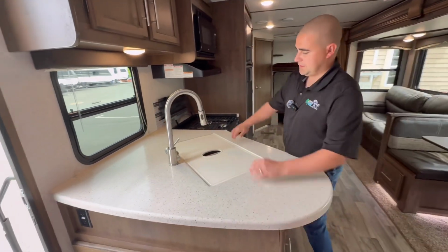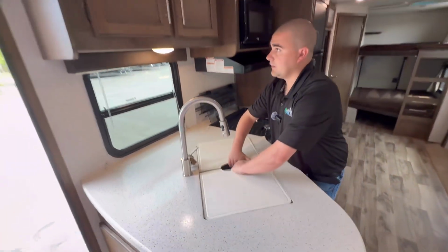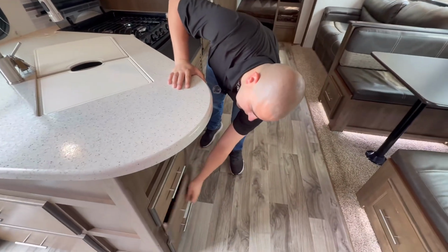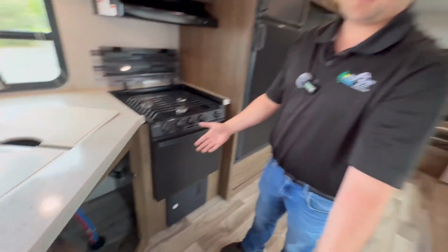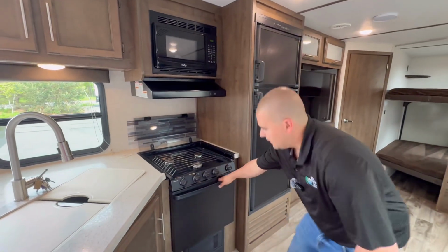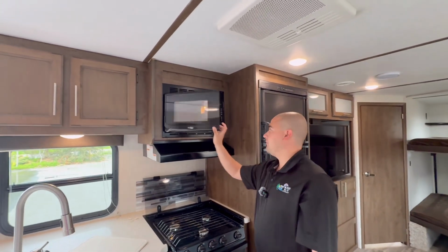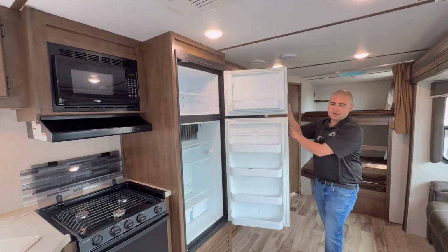Tons of counter space, dual stainless steel sink, super awesome. Up top, tons and tons of storage, and down below we have some more pull-out drawers for our cutlery and whatnot. Now, just underneath the sink, great spot for a garbage can. There's actually enough space in there you can sort your garbage. Down here, great size oven, 3-burner cooktop, range hood, and a high point microwave. Over here, you do have the Dometic gas and electric refrigerator.